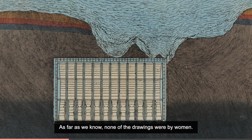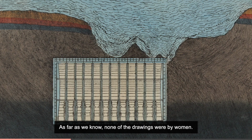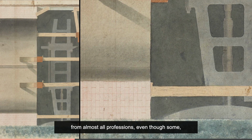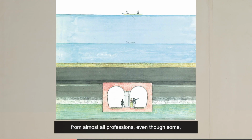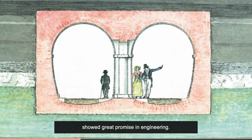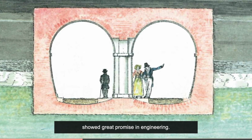As far as we know, none of the drawings were by women. This was a time when women were excluded from almost all professions, even though some, including Isambard's own sister Sophie, showed great promise in engineering.